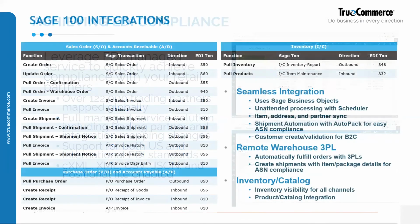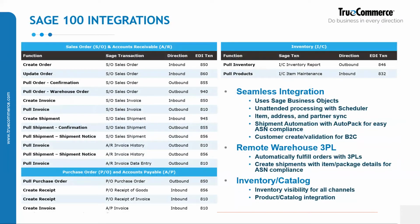With that being said, we have multiple different integrations that we offer with Sage 100. As you can see here, we offer the order to cash cycle, automation and integration, and we also offer purchasing integration. In addition to that, we also offer inventory and warehouse documents. As you can see here, the warehouse documents are actually baked into sales order and accounts receivable.